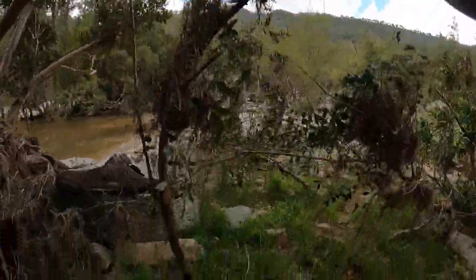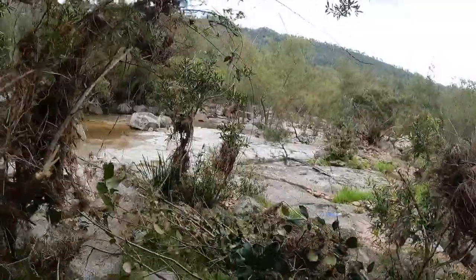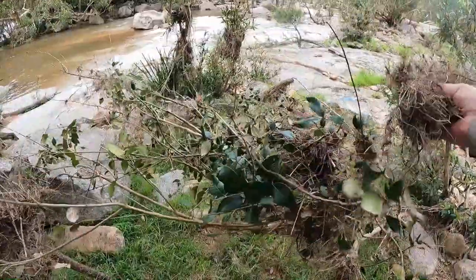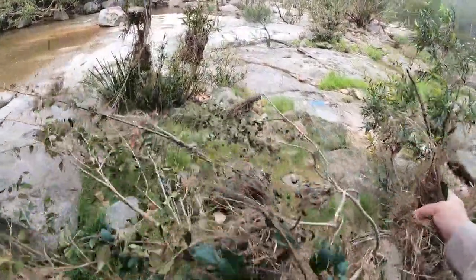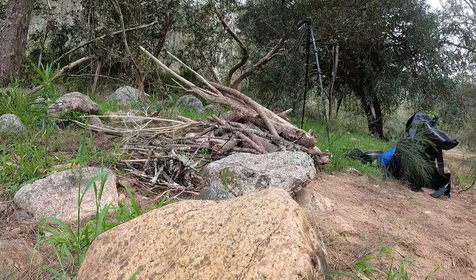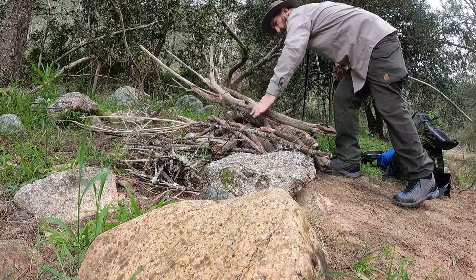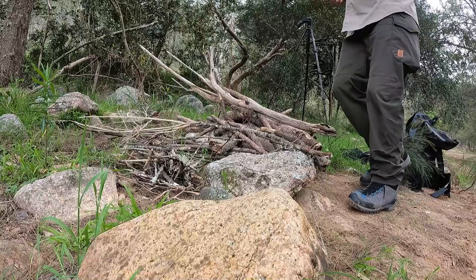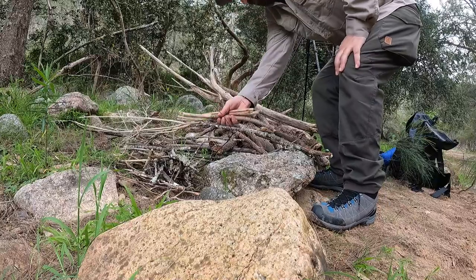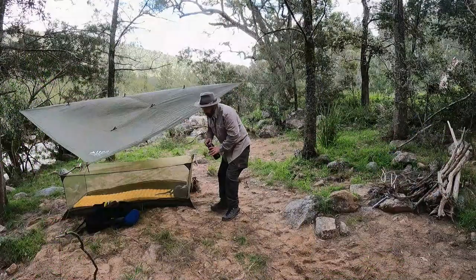Oh yeah, look at this stuff here. No, that's wet. Oh yeah, look at all this stuff. This will make for good tinder. Look at this, beautiful, nice and dry. A little bit damp, but should work. Yep, that's enough wood, I reckon.